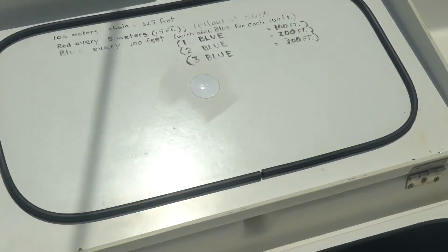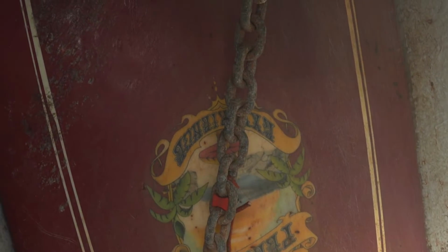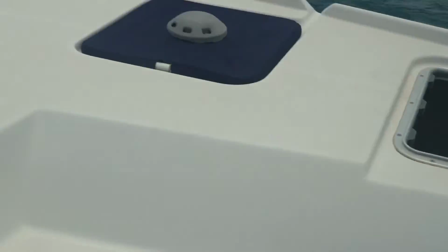Here, kind of a bow locker thing, forward locker. We've just got some dock lines, looks like a shore power cord, that kind of stuff. Anchor locker here in the middle. Got a remote for the anchor windlass, chain down there. And a little interesting touch here: if you notice, it looks like a surfboard, which is being used to direct the chain down so the chain doesn't get stuck. A lot of times on these Lagoon 420s, chain will get stuck in that little groove right there and want to pile up. So a little custom touch there.